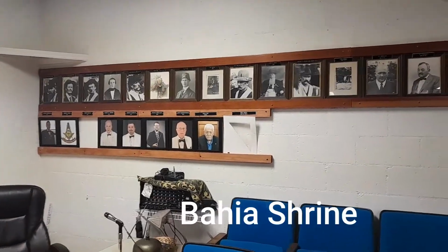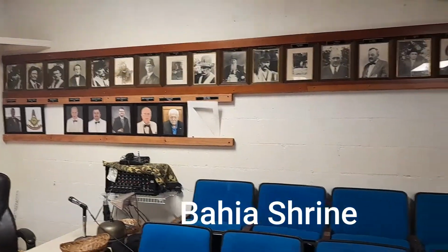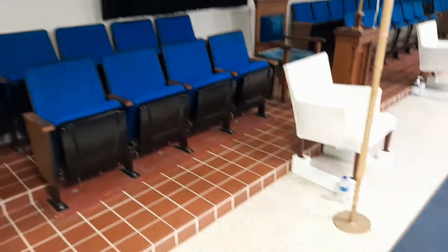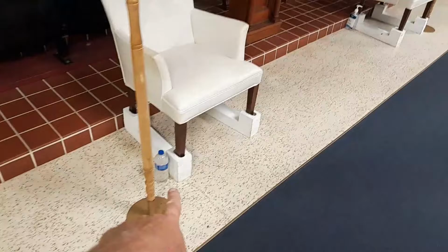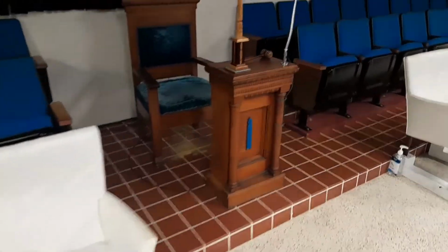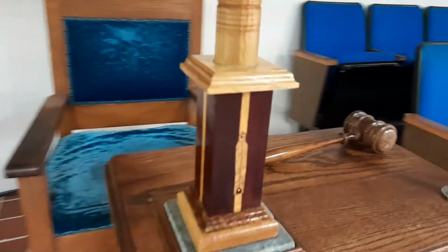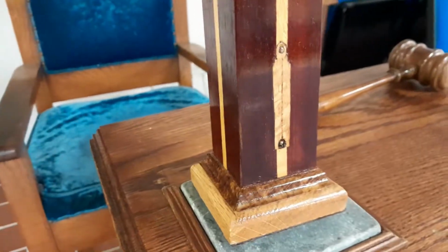The one around here is Bahia, I think is what it's called. Bahia, something like that. Again, the risers with the chairs, I really like that. The junior warden's desk here, he's got the plum on there.